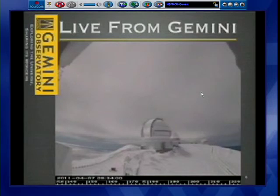This is a view from the webcam looking at the Gemini telescope. Actually, this is an old picture from 2011, but it's taken on April 7th. And so it was actually later in the year than it is right now. But on April 7th, we took that picture of a snowstorm that hit.